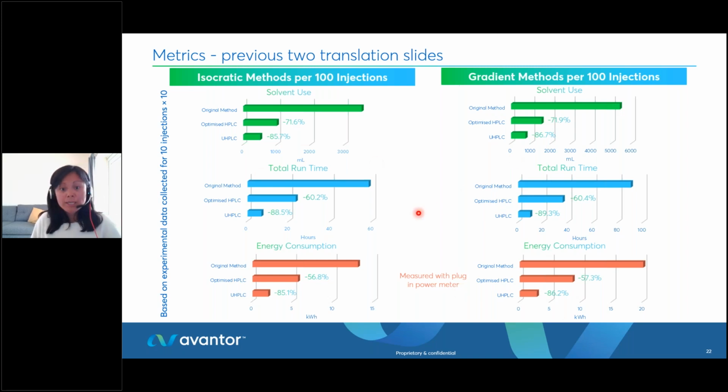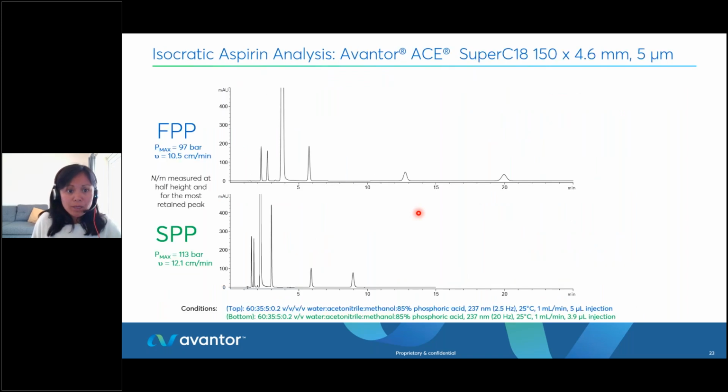in order to create this visual graphic. So in the slides to come, or following this, I am going to switch gears. We are going to be looking at comparisons of fully porous columns on the top and the chromatograms. And on the bottom, we will see this superficially porous solid core chromatographic data and separation profile. So here we start with an isocratic aspirin assay.